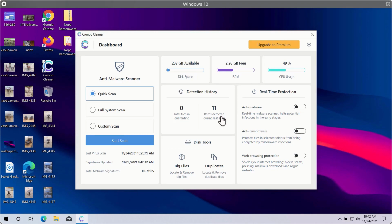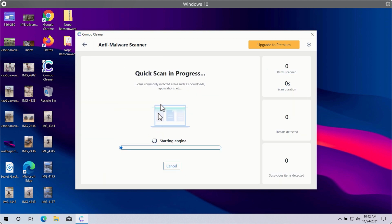After you successfully download and install Combo Cleaner antivirus, you will need to select your preferred scan type. In fact, there are 3 scan types available. They are Quick Scan, Full System Scan, and Custom Scan. However, Quick Scan is only available in the trial version, whereas the premium version gives you full system scan and custom scan options. So you need to click on Start Scan button in order to let Combo Cleaner begin the research of your computer.